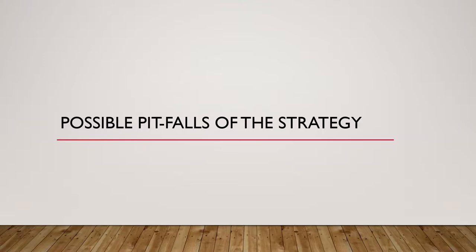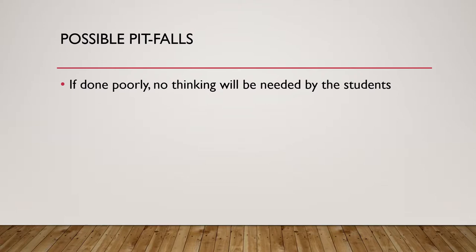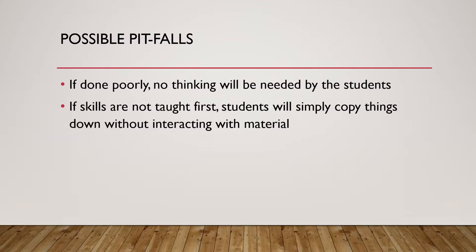While there are some great things about this strategy, there are some possible pitfalls to avoid. If done poorly, no thinking will be needed by the students. If teachers write all the notes on the board or provide full outlines of all the material to be covered, then the students don't have to think about it when they take notes. Second, if the skills are not taught first, students will simply copy things down without interacting with the material.